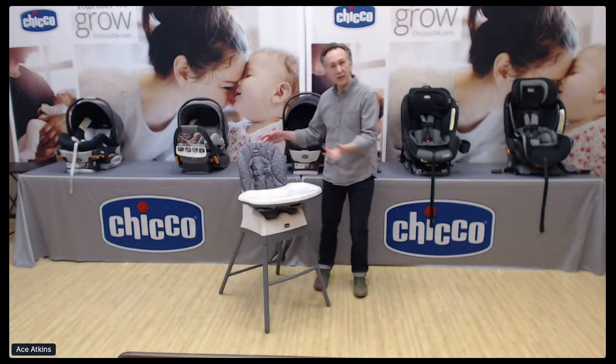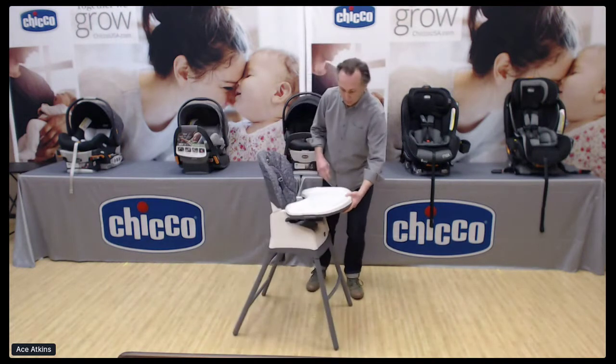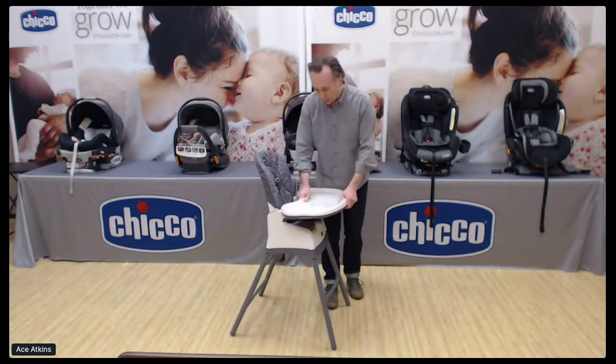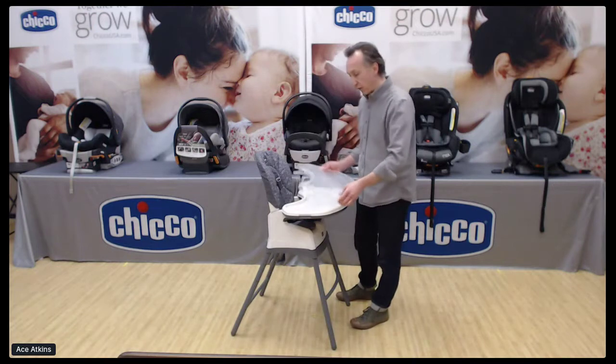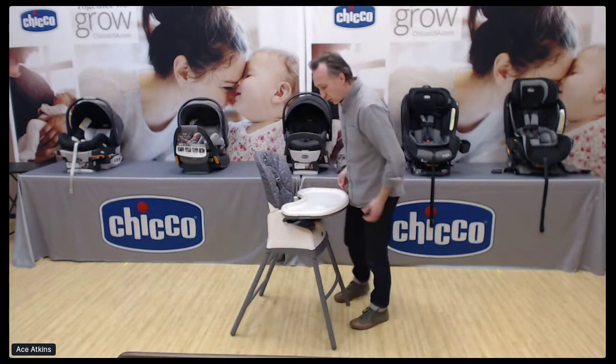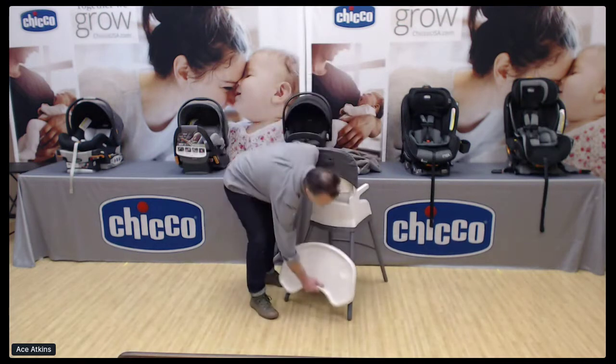So the main function is as a high chair, as you see configured. It has some recline. There's a tray that snaps on the top armrest with a tray insert that allows you to bring food to the table. When you're not using the tray, you can store it right on the back legs.